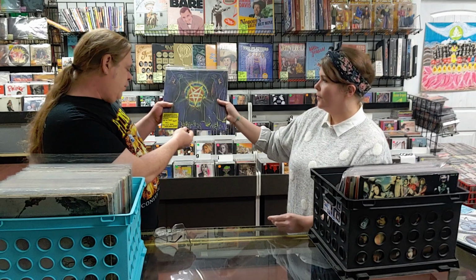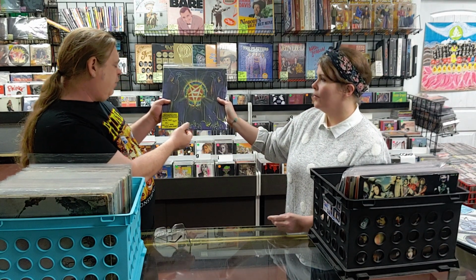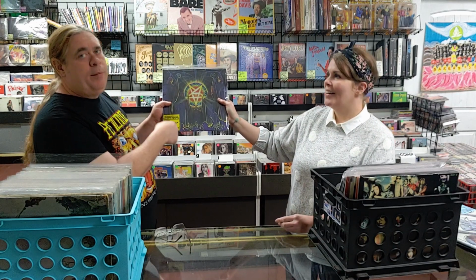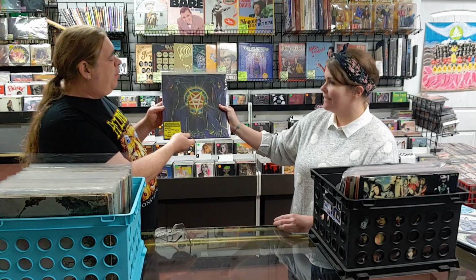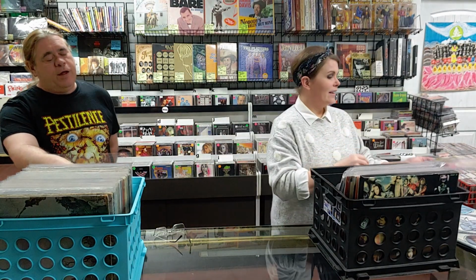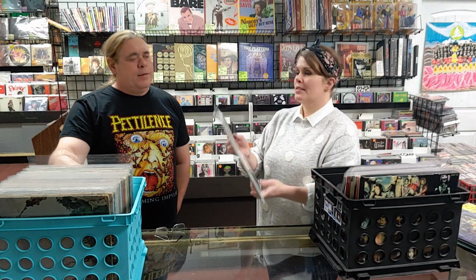Anthrax. This is the newest one, I believe, 2016. For All Kings, this is a double LP. One album is etched, single-sided, but Anthrax always make great records. If you like them, it's a great band. This is a really cool one too.